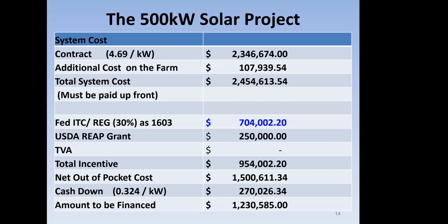So our contract for this project was 2.3 million. We had to do some landscaping on the farm to get ready for that, tear down a lot of timber and put up fencing and things like that. We spent that additional $108,000. So our total spend was $2.454 million. And so that was a pretty good hunk of money for us at that time. But because of USDA, because of the rules at that time for energy projects, and the help of another TVA contract for selling the energy, this turned out to be really great.